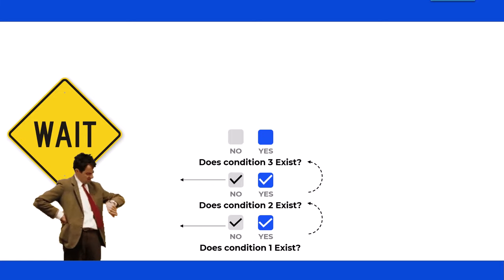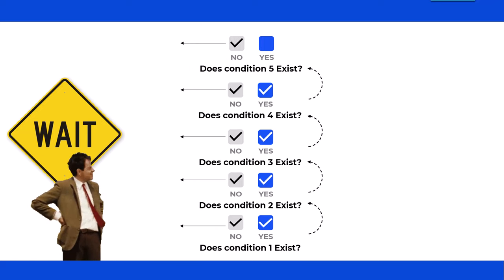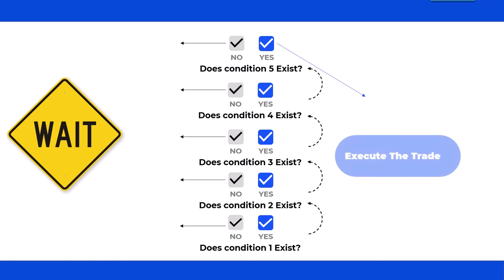See, there's no vagaries here. There's no shades of gray. There's no trying to figure out if I did the right thing. If the answer is ever no while you're looking for a condition, you wait. If it's yes, you look for the next condition. And eventually, you're going to get to, okay, it's time to execute a trade. And this can take many minutes, or it can happen in the course of a single minute. Okay?